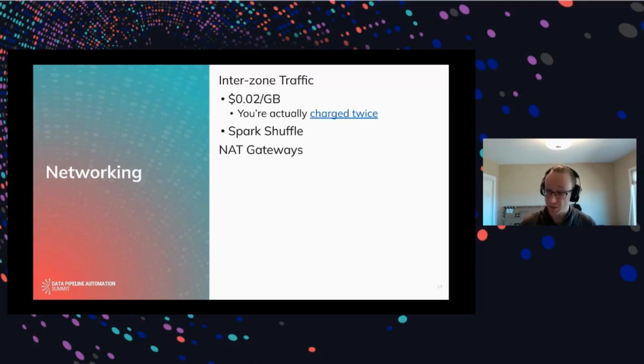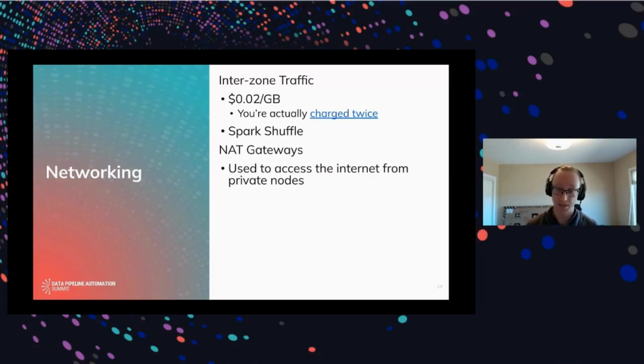The next big one, NAT gateways. So what are NAT gateways? NAT gateways are used to actually access the internet from private nodes. So you'll have all these private nodes that are on these private subnets. They don't have public IPs, and they need to get to the public internet in order to get data. So you may be saying, hold on, I was told that cloud ingest was free.